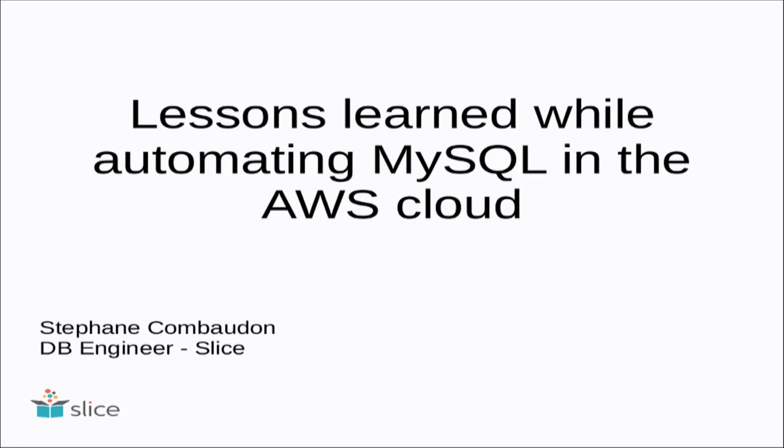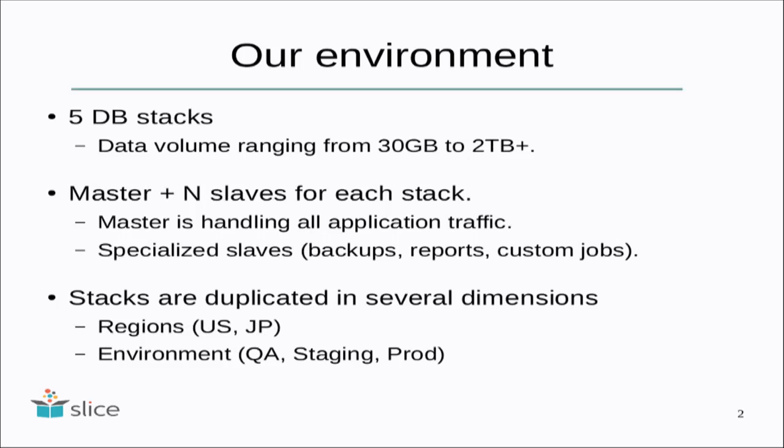Automation is really hard. So the whole session is about the initial situation, which was not good, what we wanted to do, and how we tried to solve the problem, and how, while solving problems, we found new problems, which were sometimes very annoying. Okay, so let's start with our environment. The environment is not very complex.